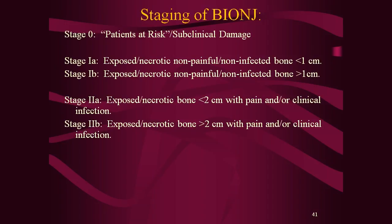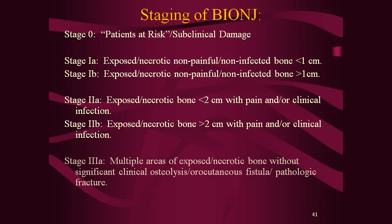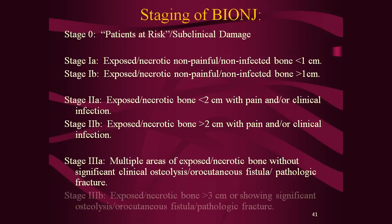But it hasn't gotten as bad as our stage 3. And then you have an A and B where they talk about 2 centimeters. Stage 3 is really where you have multiple areas of exposed bone, and you can develop oral cutaneous fistulas, which means you have purulence coming out on the skin, and pathological fractures. And then oftentimes you can see evidence of osteolysis down on that inferior border, going all the way down to the bottom of the mandible, or the inferior border of the mandible.